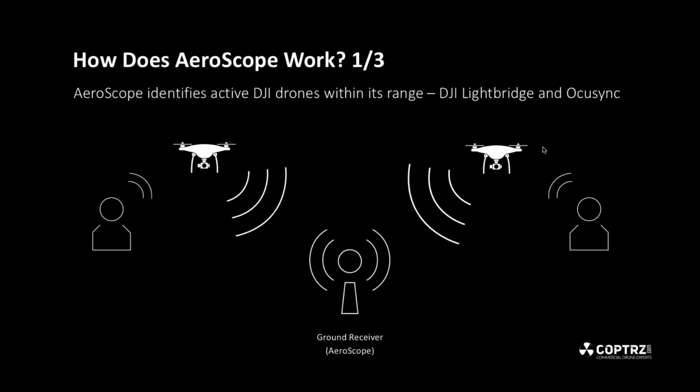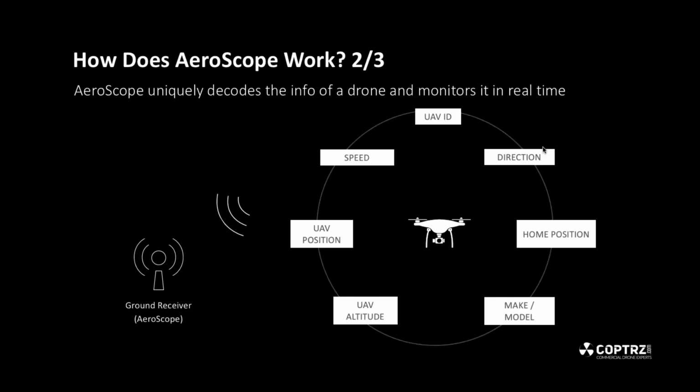So just moving on. What does the AeroScope actually do? Well, it identifies the DJI drones within its range by detecting the light bridge and OcuSync signals between the drone and the controller. And you can see here the controller, the drone, and the ground receiver of the AeroScope, which is picking up that same signal.